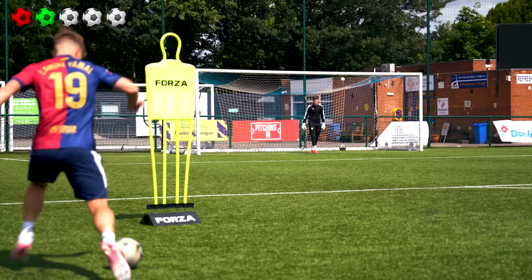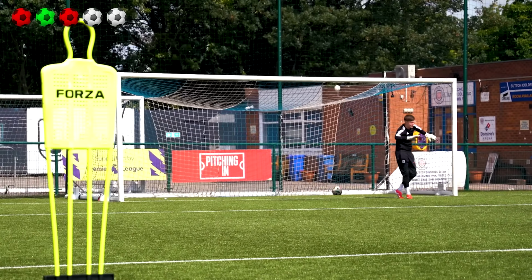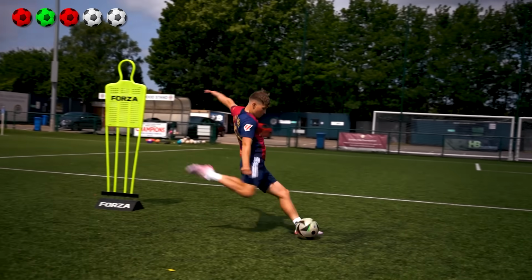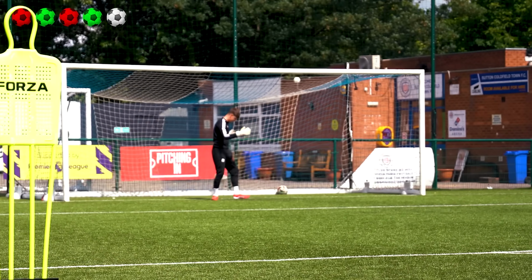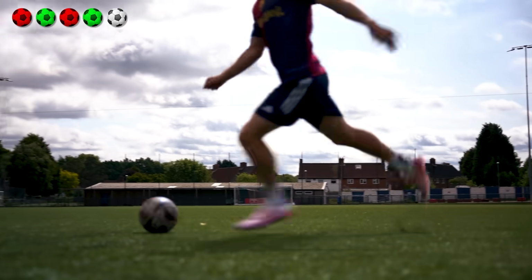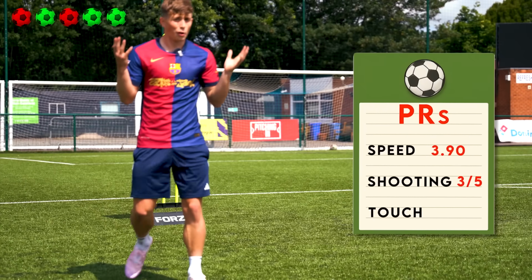Let's go. Take the middle. Bang. Oh my days. I've definitely got the technique though. All right, come on, Lukey. Cut in. Oh yes. Oh, what a finish. That is Yamal-esque. Here we go. Nice, silky, smooth. Just like Yamal. Bang, let's go. 3 out of 5. I'll take that all day of the week.